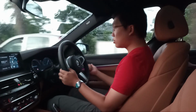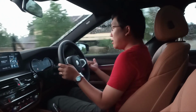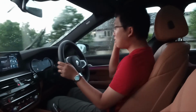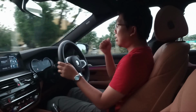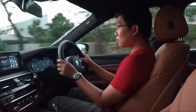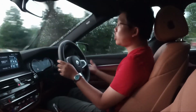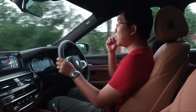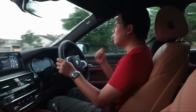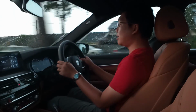So engine is good, transmission is good, handling also very good. This car, like all BMWs, has excellent high speed stability, very agile on the corners. As I pointed out in my launch walk around video, with this new generation of BMWs, you get the 2-liter inline 4. Yes, they are powerful, but at the same time, we also miss the characterful tunes of the old 6-cylinder engines.